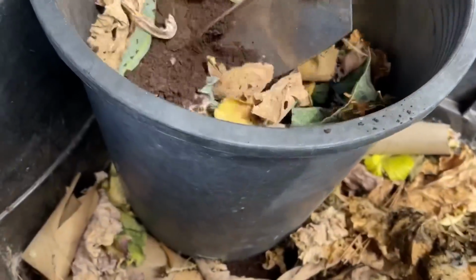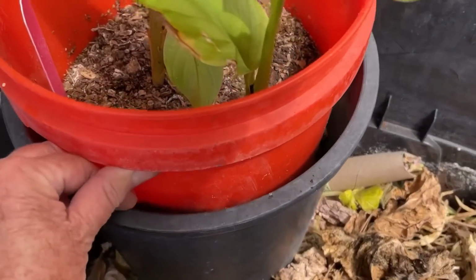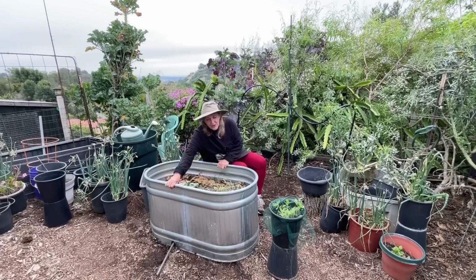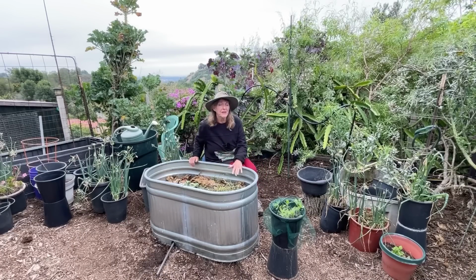You go watch the video. I'm going to set that up in here as well. It will add in extra nutrients. But this one is solid. Look, I can move it even though it's full. And that's the point, is I can tip it if I really wanted to go that far as emptying it.